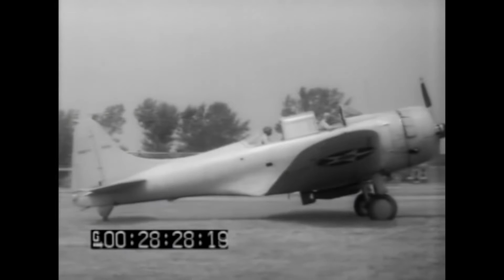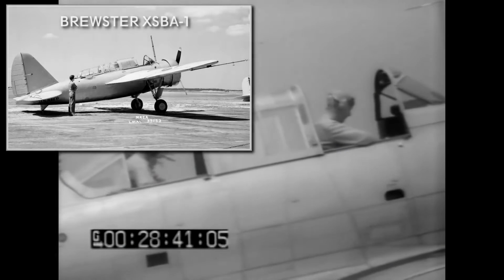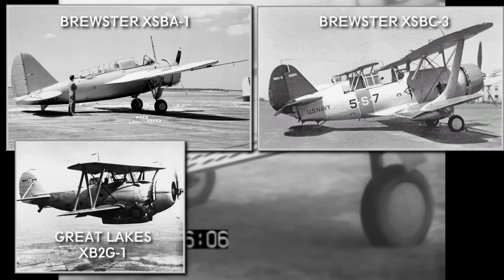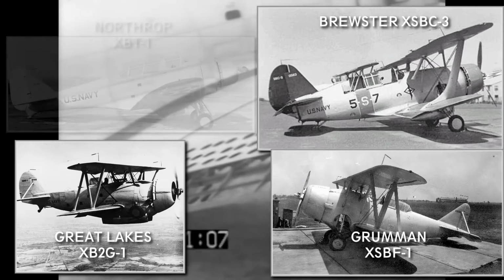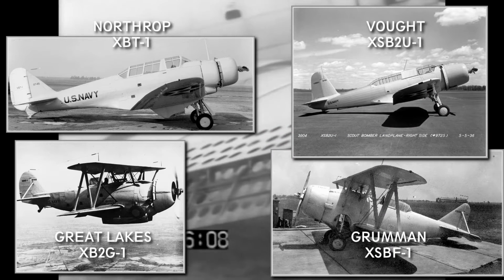In 1934, a new competition was announced for a new carrier-based aircraft, and several manufacturers entered their design. The competition asked for both biplane and monoplane designs. The Brewster XSBA-1, the Curtiss XSBC-3, the Great Lakes XB-2G-1, the Grumman XSBF-1, the Northrop XBT-1, and Vought XSBU-2 all entered. You might notice I didn't mention Douglas. That is because the Dauntless originally started its life as the Northrop XBT-1.